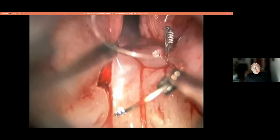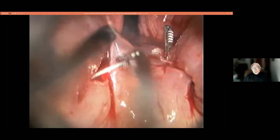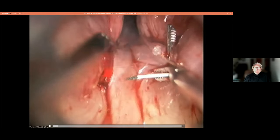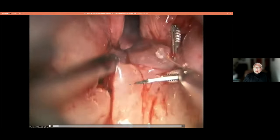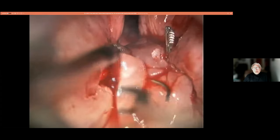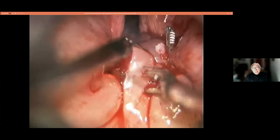And up close and personal, this is the advancement flap. This is the post-cricoid flap. This is my alternative to that operation where you place a cartilage graft between the two sides of the cricoid that you just split.